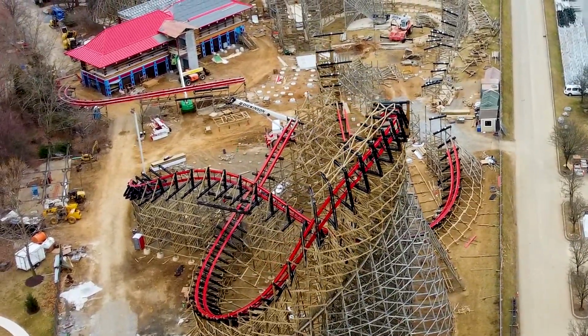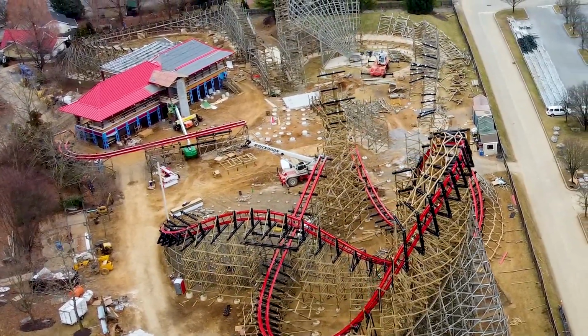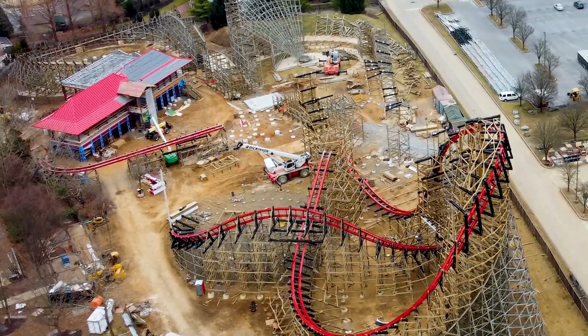Same thing was done to the bottom of the underflip where it seemed like the original footers had been removed, but they had just been covered up, and this week they just popped up all that structure, and we move on to what was added next.